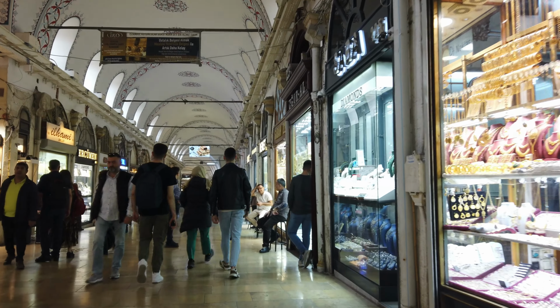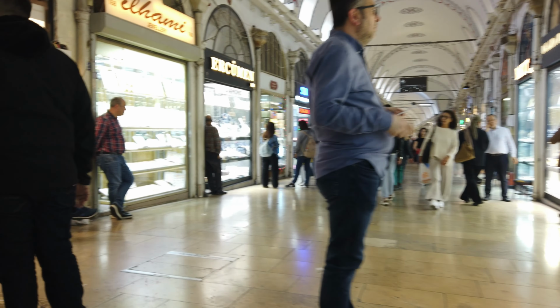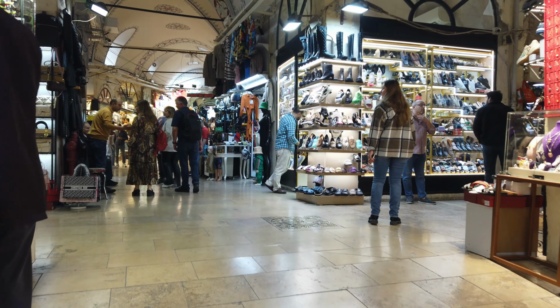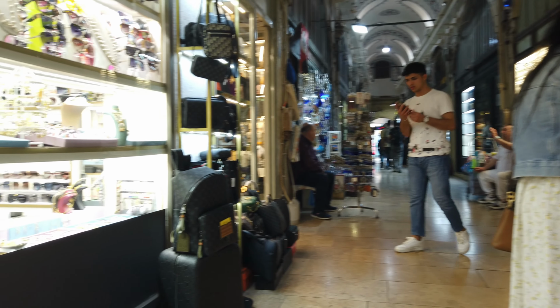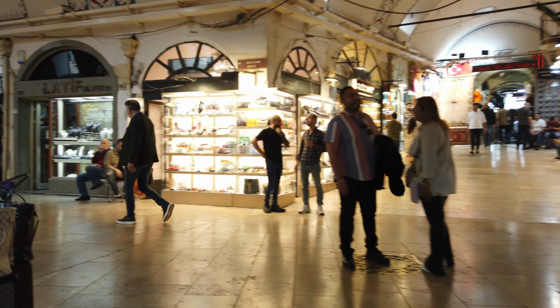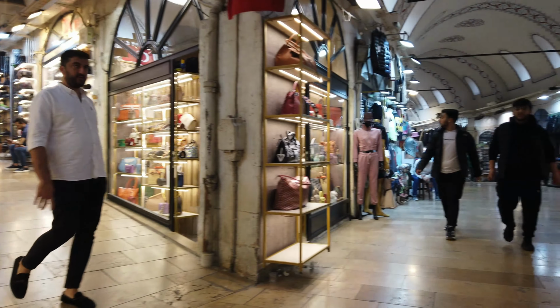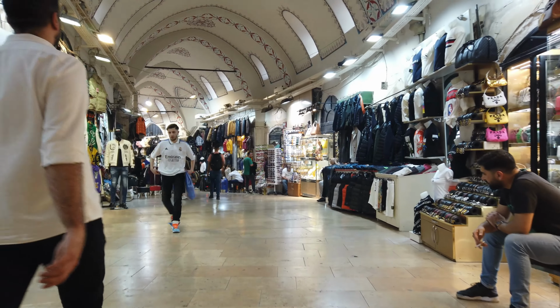Today we are going to visit Grand Bazaar in Istanbul. Grand Bazaar is located in Istanbul. It is one of the oldest and largest covered markets in the world. It's a vibrant and bustling place, well known for its rich history, traditional architecture, and wide array of goods. Grand Bazaar has become a symbol of Istanbul's commercial and cultural heritage.